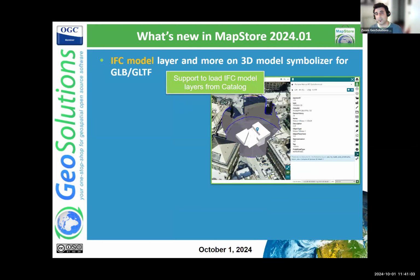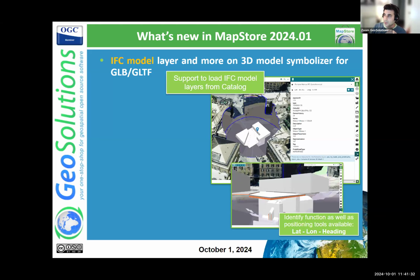3D enhancements to the 3D mode are not only related to the styling and the measurement. In 2024-01, the support for a new layer type landed on MapStore: support for IFC 3D models. So 3D models are available from the catalog tool.